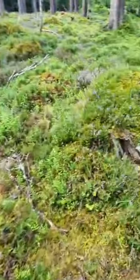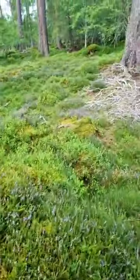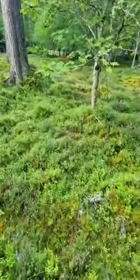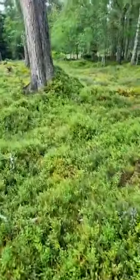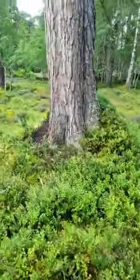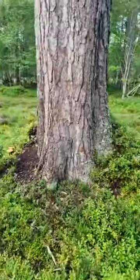There's the tree. I'm walking to the wrong one. They all start looking the same. This is a really cool tree, this. I know what I'll do. I'll show you the tree and you can have a wee second to see if you can guess what's so special about it.